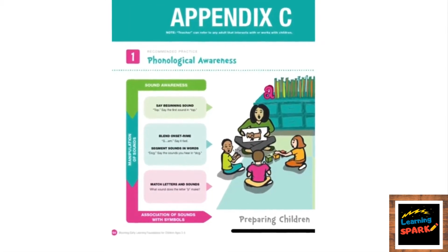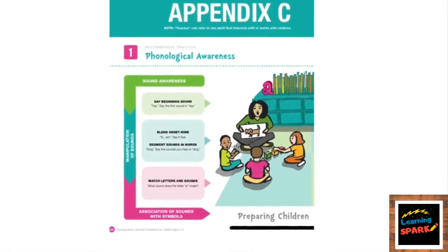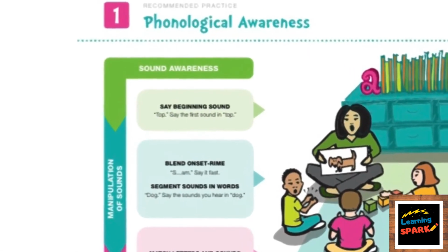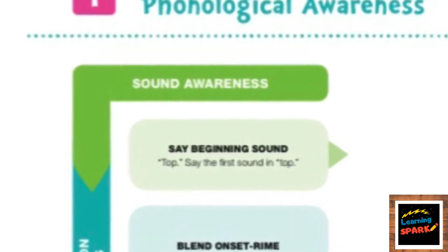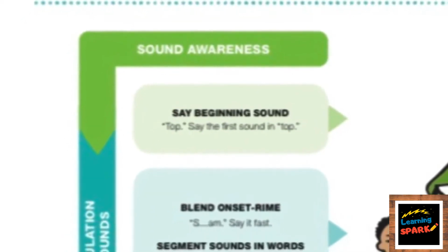So as you can see, phonological awareness starts with sound awareness. Are they aware that sounds on the page produce language when they're read? Then we move into the manipulation of sounds. Are they able to play with the sounds?